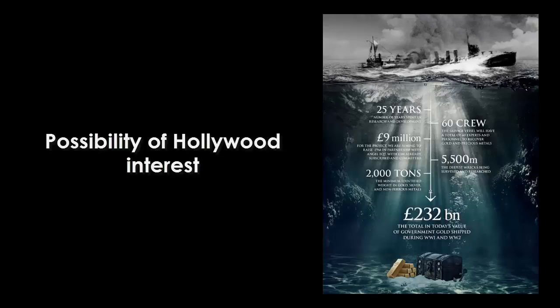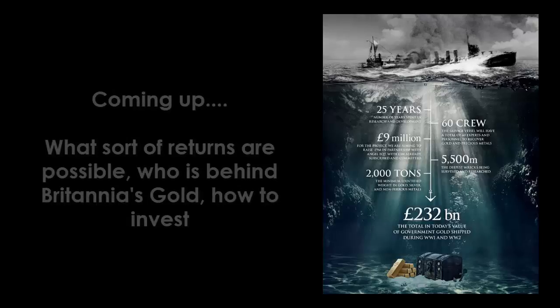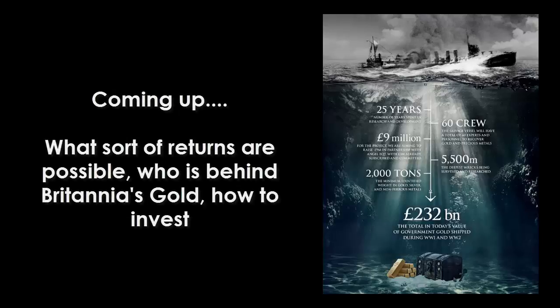Who doesn't like the idea of being able to get back this gold? And that's what we're going to be doing with Britannia's Gold. So what are the sort of returns that are possible? Then we'll look at who's behind it and give you some details about the deadline, to make sure that you can get involved. So what sort of returns are possible?